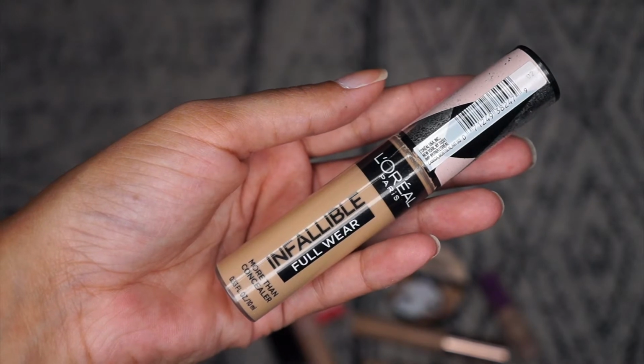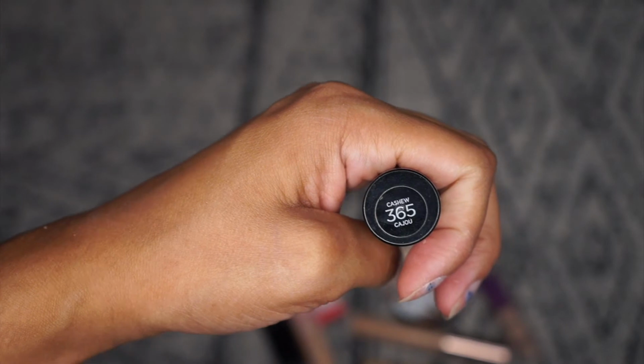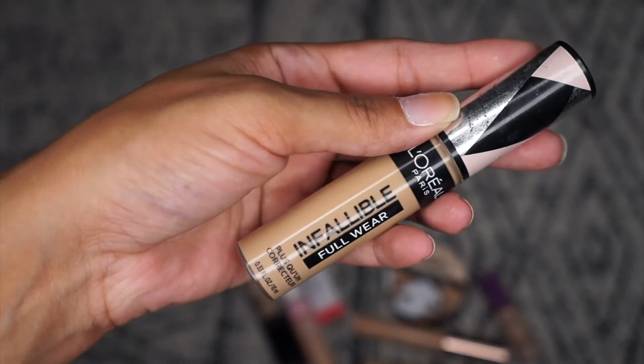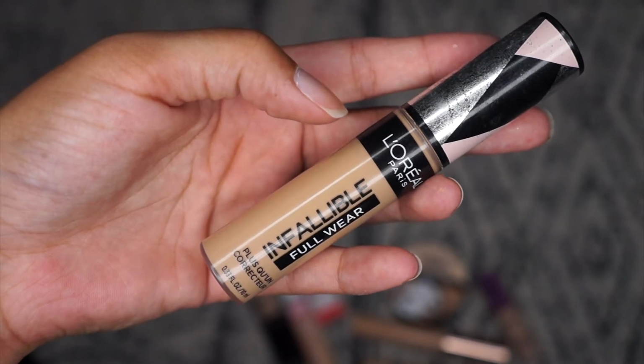The L'Oreal Infallible Full Wear Concealer. I have mine in 365 Cashew. And I am going to keep this one. I do like it, it's the one closest to my skin tone, I want to say.